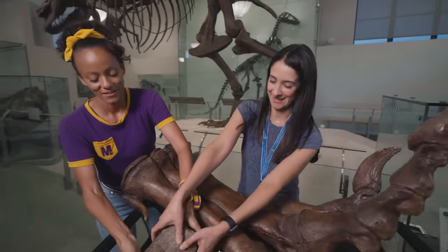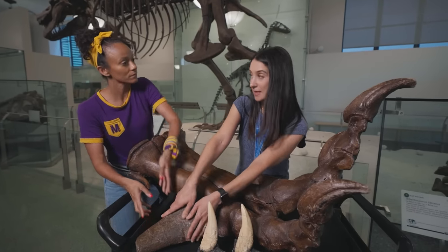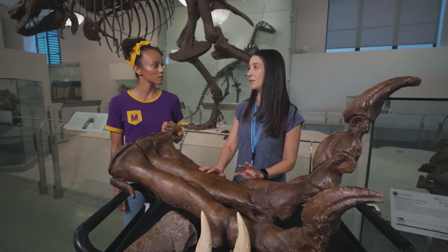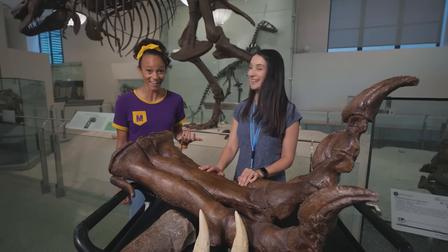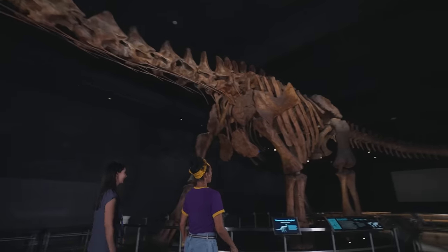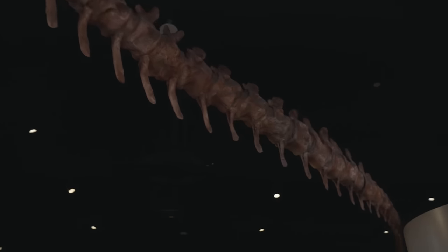So is the T-Rex the biggest dinosaur? It wasn't the biggest dinosaur, but this museum has a model of one of the biggest dinosaurs. What? Can we see it? You want to go see it? Yeah. Let's go. All right, come on. Wow. Whoa, it's so big. Whoa. It keeps going and going and going.